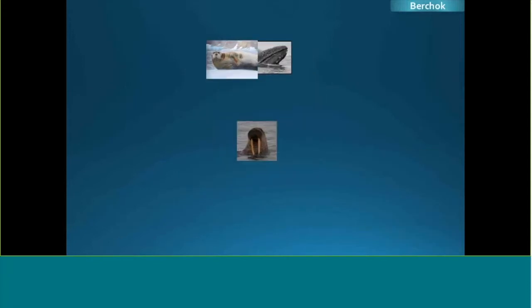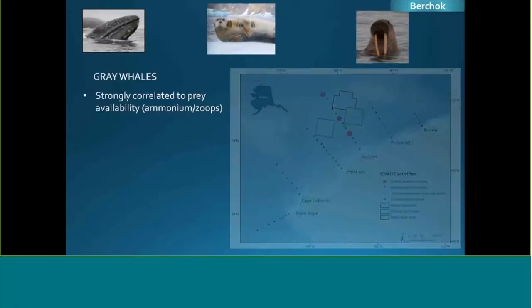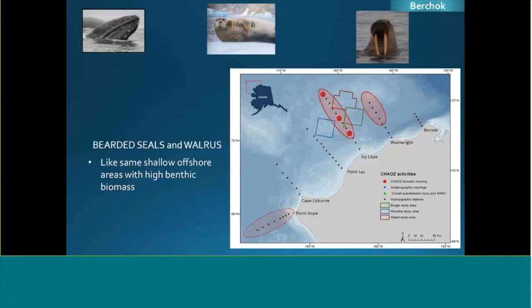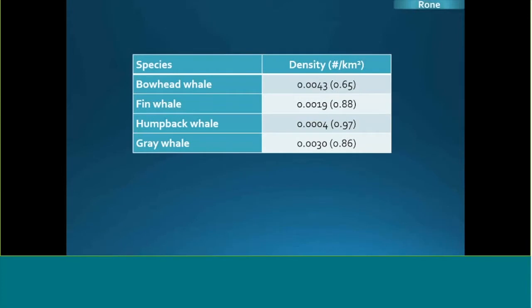From our sonobuoys and visual surveys, we found that gray whales were strongly correlated with the prey availability. This gets back to Calvin Morty's work on the Point Hope and Barrow lines. And not surprisingly, the bearded seals and walrus like the same shallow offshore areas with high benthic biomass off Wainwright and Icy Cape. And although our visual surveys were done opportunistically, Brenda Rowan was able to compute some relative densities for these 4 baleen whale species.